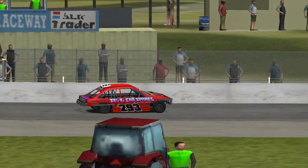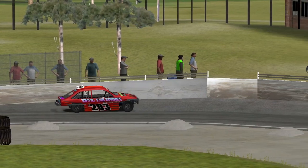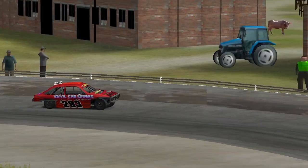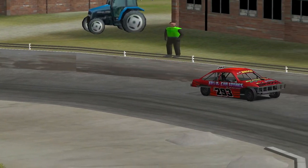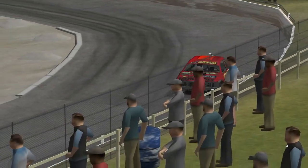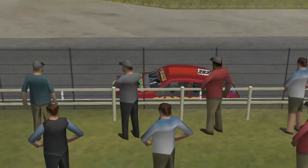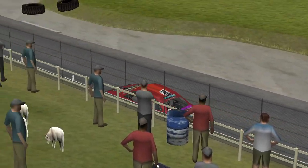Okay, results of the Saloon Stock Car Final. Race winner was 293 Kevin Van der Bosch. Second, 104 Raffle Hodgson. And third was 83 Ben Singleton. Fourth, 53 Nigel Foster. Fifth, 190 Wayne Pearson. And sixth place was 36 Roy Anderson. Seventh, the final car to finish, was 532 James Eccles.